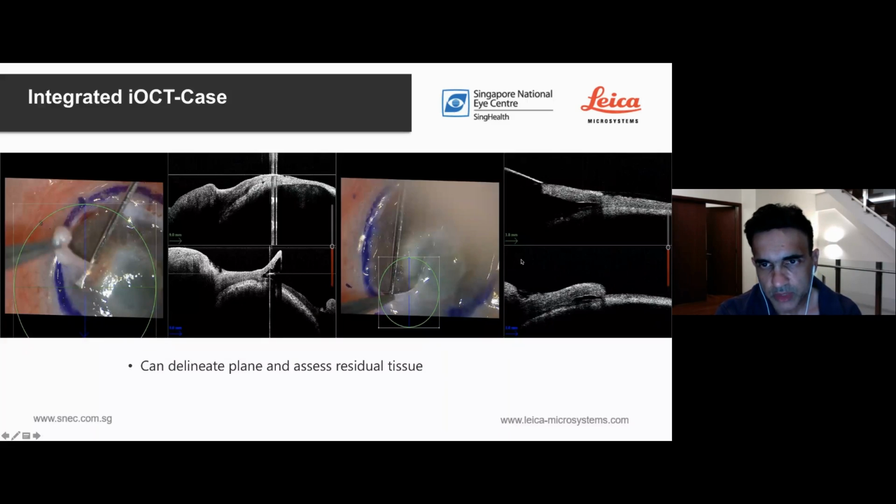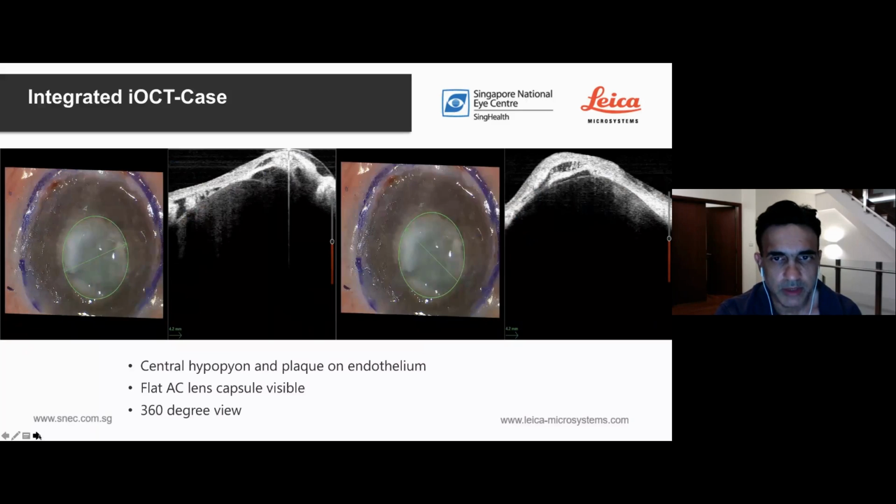Likewise, on this scan over here, you can see on both these images that when we made the circle smaller, the resolution is actually better. You can see the delineation of the dissection plane in the stroma itself compared to the anterior chamber or the iris beneath that as well.